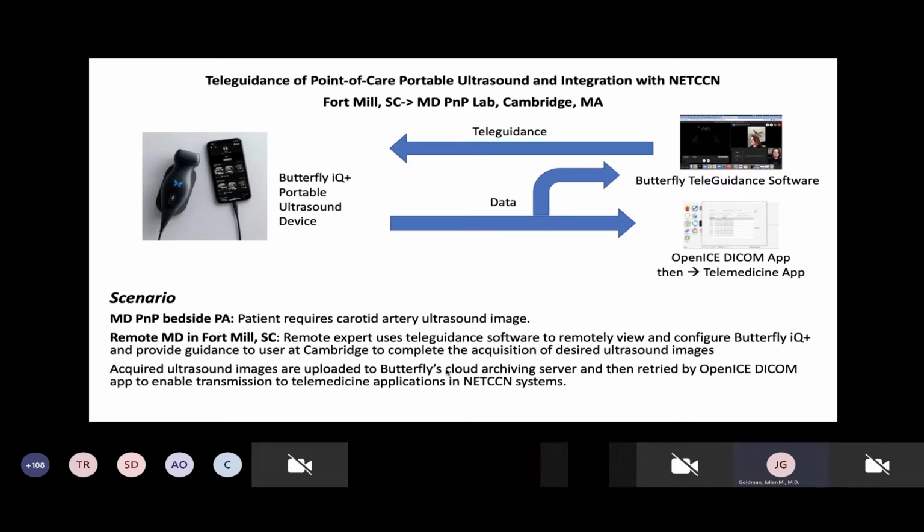Not only is the image quality better, but we're talking about tiny devices that attach to a smartphone and the ability to transmit images. I think the really profound change that we're looking at now is the ability for the local user to not necessarily be an expert, but to tap into the expertise of perhaps a physician, ultrasonographer, other person who's trained in that.